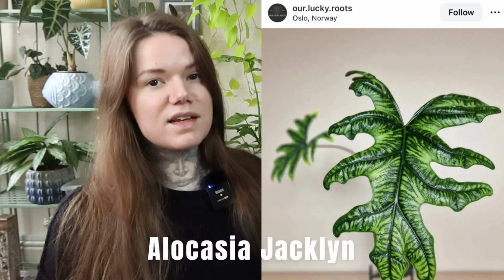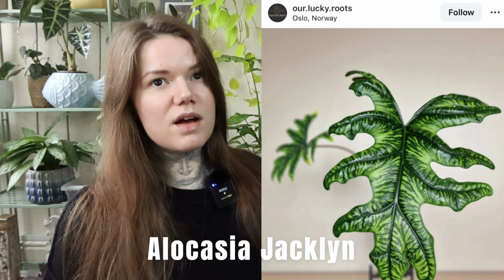And then this next one is the Alocasia Jacqueline, and I've really fancied this one for quite some time. I do believe that it is very prone to spider mites because I think it's quite hairy on the surface from what I've seen of the pictures and things. But there's just something about this one. It's so weird, it's so alien-like that I just really want to give it a go anyway.